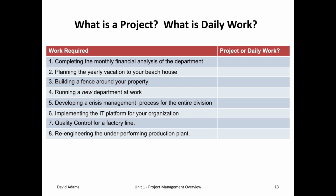So can you differentiate what is a project and what is daily work? Check out this chart on the slide. Look at the 8 different work requirements. What's a project and what's daily work? I'll give you some time.